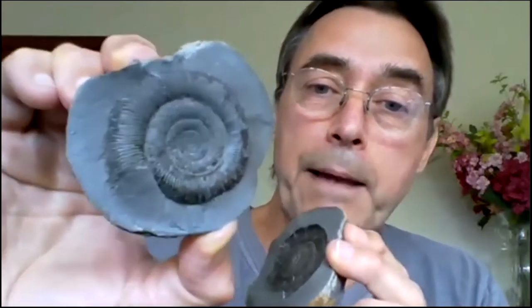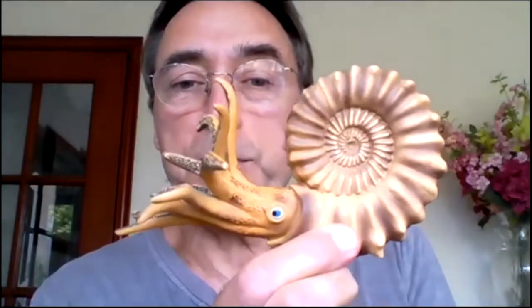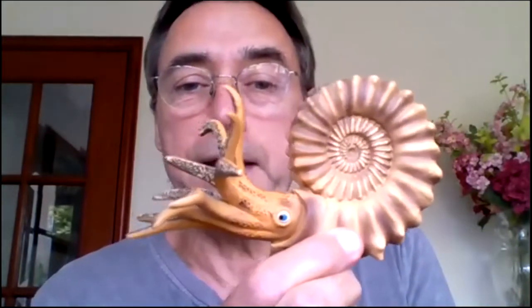Now, these creatures came in lots of different forms. I'm going to show you a model of one, and you can see it looks a bit like an octopus or squid. And this morning I mentioned this. They are mollusks or cephalopods. They are extinct. They became extinct 65 million years ago when, according to science, an asteroid impacted the Earth. And along with the ammonites, a lot of other creatures went to extinction, including the dinosaurs, which you'll be pleased to know I will come on to soon.